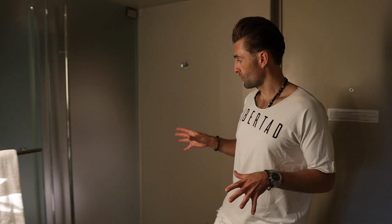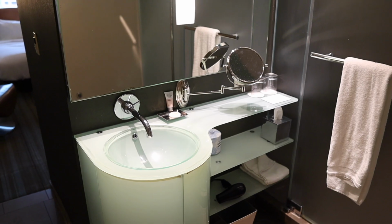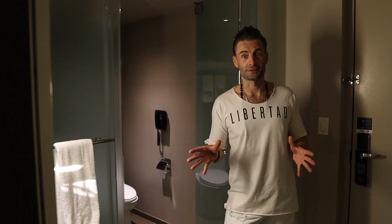So here you are, it's an open style bathroom with a separate restroom and separate shower. And here we have one sink with 3 shelves. And I love the style, it's like a loft, new modern style. You feel like you're in New York here.